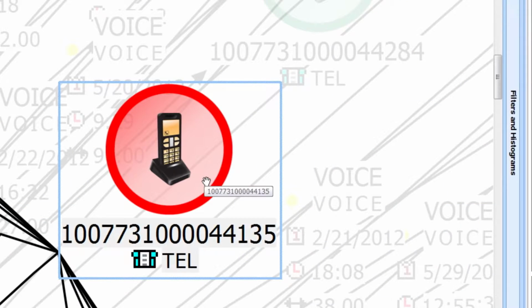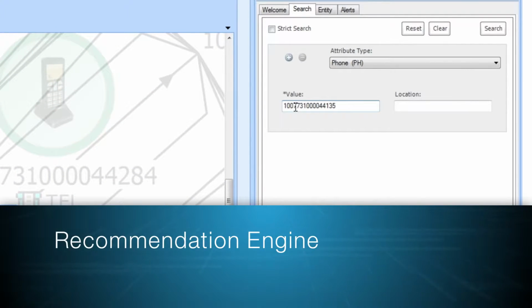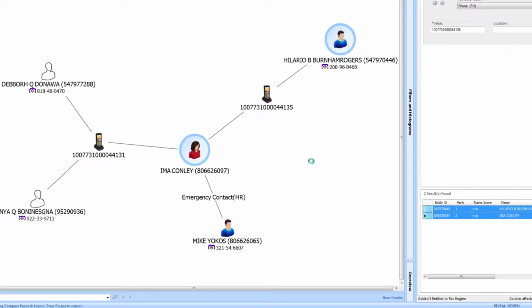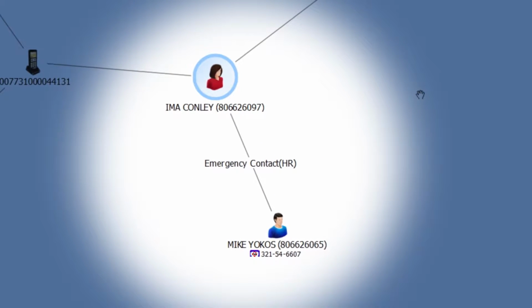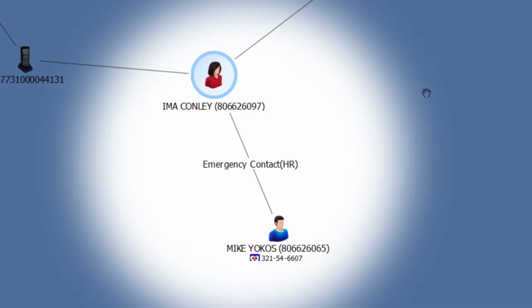The investigators plug the phone number of interest into the EIA recommendation engine, which searches the corpus of available data and uncovers an emergency contact for Mike Yokos. Appearing for the second time in our analysis, Yokos now becomes a principal suspect.